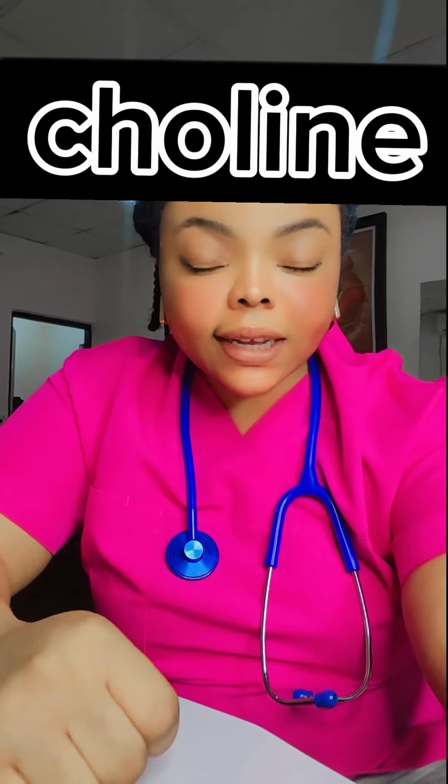The next supplement on the list is choline, as a treatment for fatty liver. There's a recent research that shows that people that consumed food that is high in choline had a good improvement in their liver enzymes. It helped resolve non-alcoholic fatty liver disease by 81%. So you can see that's a very high one.